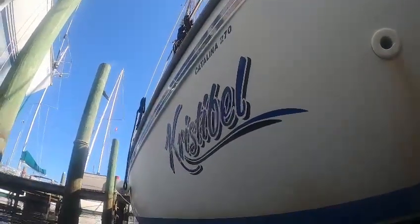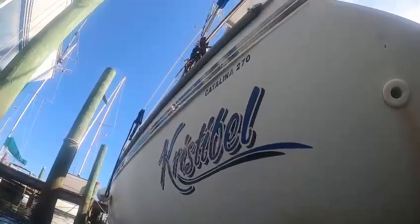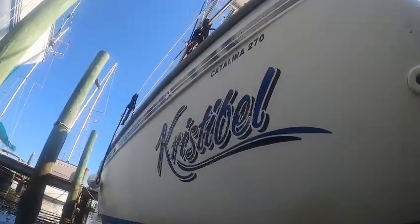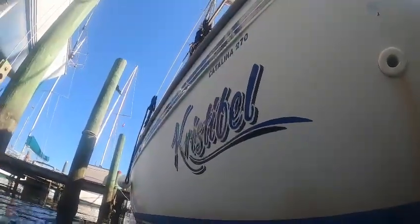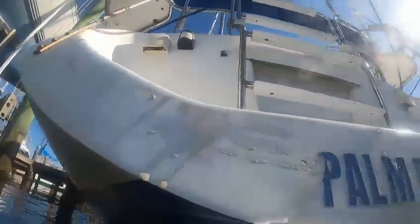We have it in our notes as All In, but the name on the boat is Kristibel. So we're gonna double check that and make sure that that's right. But let's go ahead and see what it looks like.